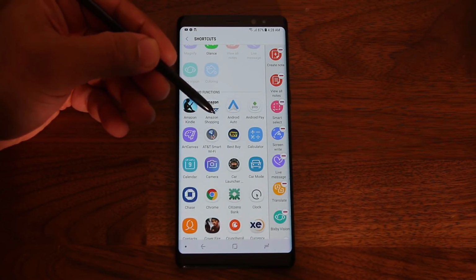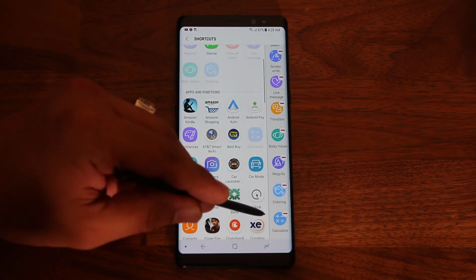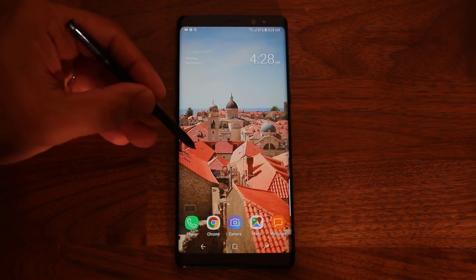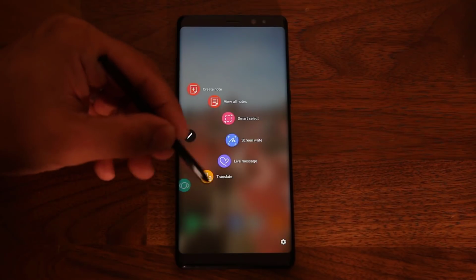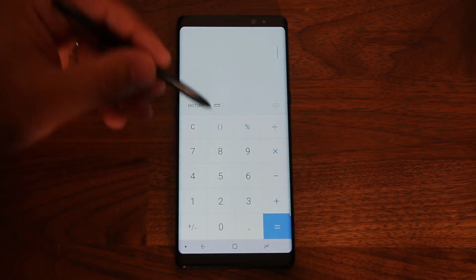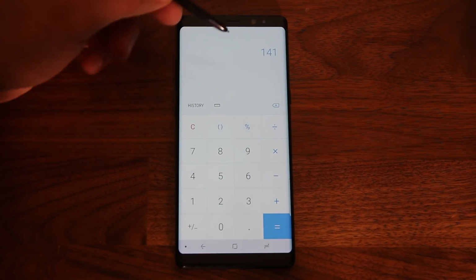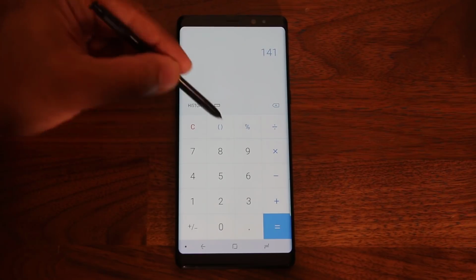So let's say I use the calculator all the time. I can just tap it and now it's just sitting there on the corner for me to access at all times. So I can just go like this, boom, navigate the whole thing. I'm navigating the whole thing with the S Pen. I can start doing some calculations, equals, and there we go. So let's say I did a calculation and I wanna share the number with a friend.